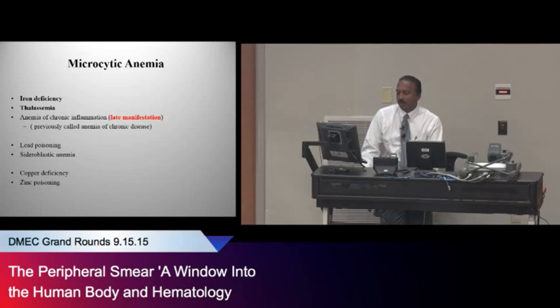Microcytic anemia, you all know this stuff pretty well. Iron deficiency, the differential is thalassemia. Remember, anemia of chronic disease could be microcytic. Lead poisoning, sideroblastic anemia, copper deficiency, and zinc poisoning will close it out.